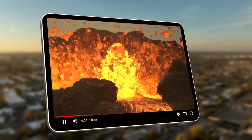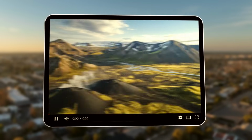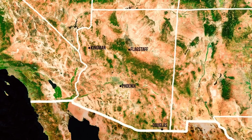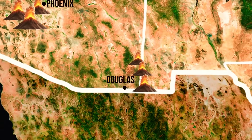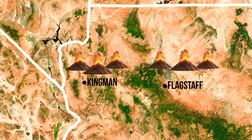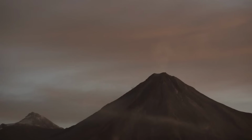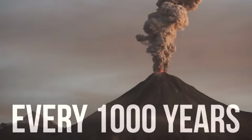Now, how about traveling to Arizona to check the traces of its active volcanic past? They dot the desert landscapes of this state like spots dot a Dalmatian. There are entire volcanic fields southwest of Phoenix, east of Douglas, near Flagstaff, north of Kingman, and near the Mexico border. The most worrying thing about these fields is that even though they're not active at the moment, eruptions in this region might happen every 1,000 years or so.